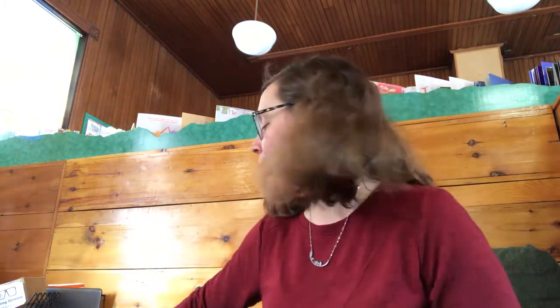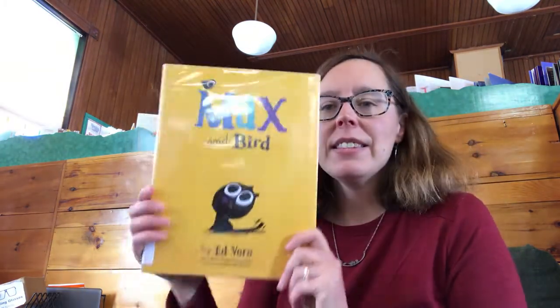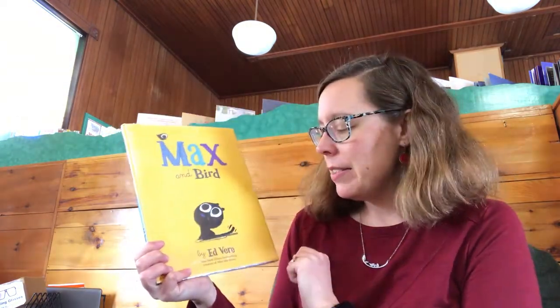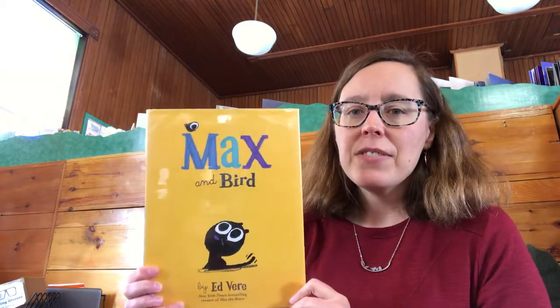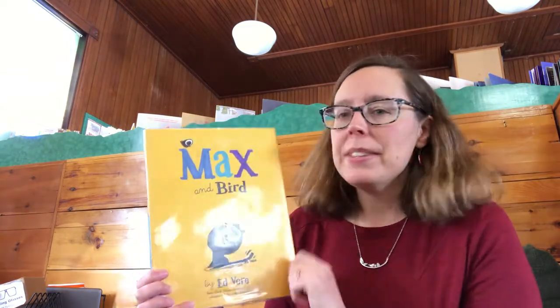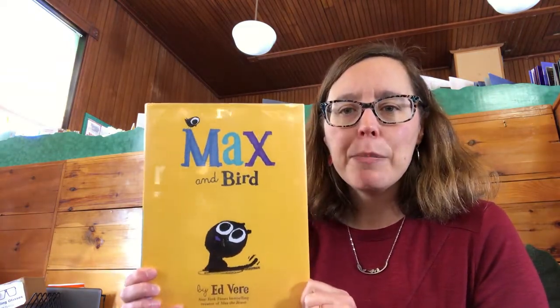So we have one more story for you. And this is a Max story. Max is this cute little black kitten. These books are by Ed Veer. And Max has lots of adventures with the moon and going to bed and just being himself, but this one is Max and Bird.